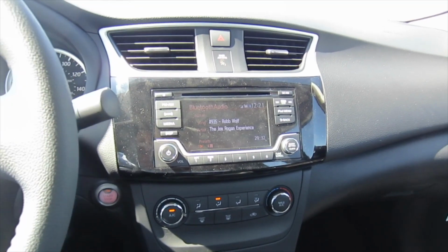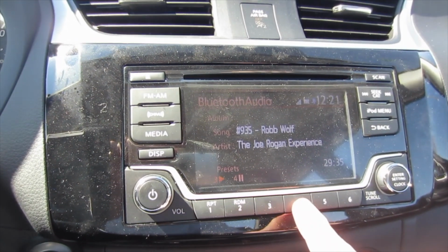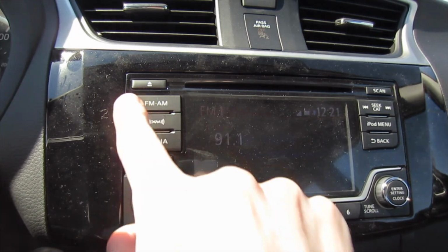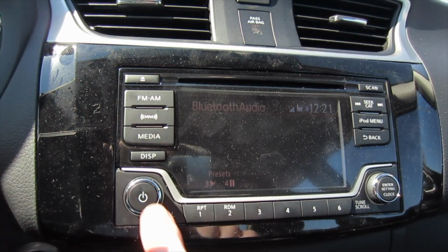Unfortunately, the center console display is not as nice. The colors here are not as bright and crisp. This is not a touchscreen, so you do have to use the buttons on the left and right side of the screen to navigate through all the features. And speaking of features, they're a little sparse.